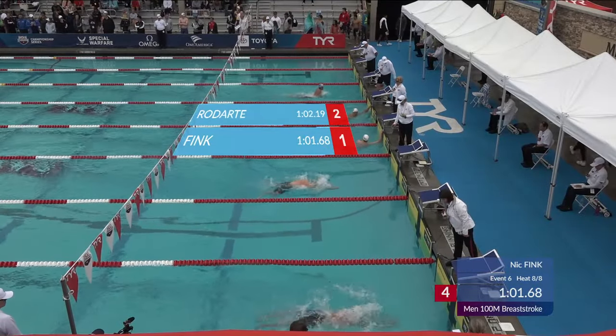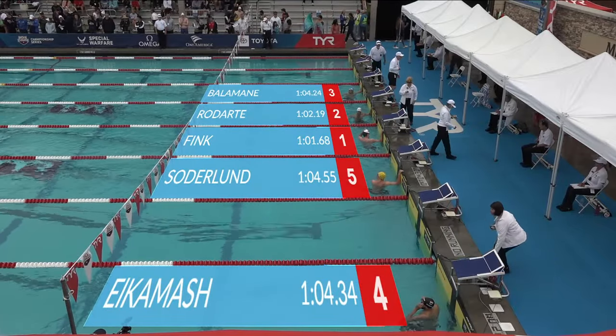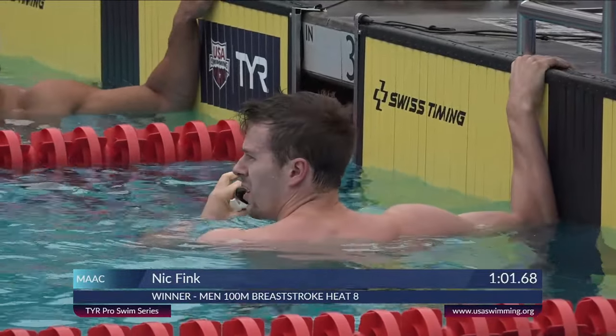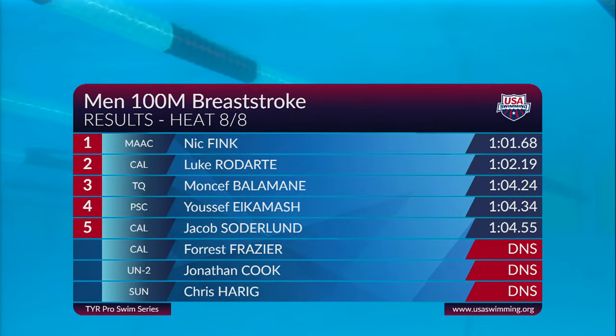And Fink, 1:01.68 winning time in the final heat ahead of Luke Rodarte of Cal at 1:02.19, third to Monsef Balamain at 1:04.24 out of lane 6. We'll have a summary for the men's 100 breaststroke in just a moment.